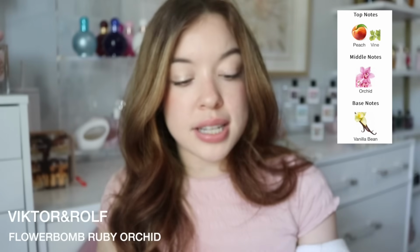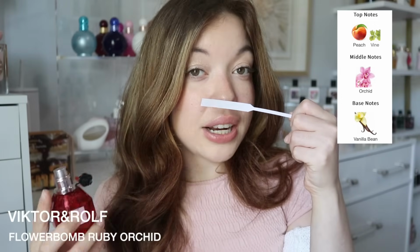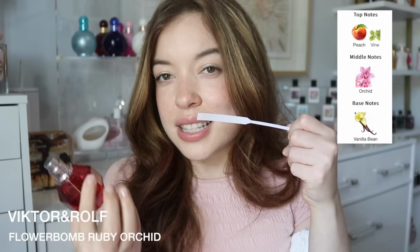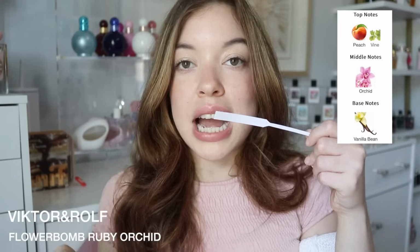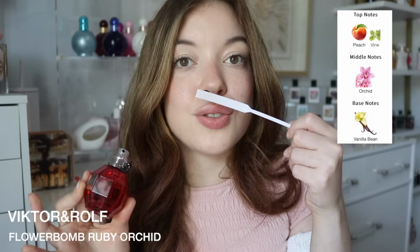This one opens up, and not only do you get that juicy, sweet peach, but you also get that vine note. So it opens a little different, a little unique. It kind of has that green freshness to it, but the more that it dries down, you're really just getting this juicy sweet peach with this syrupy sweet dense vanilla, and I love it so much.